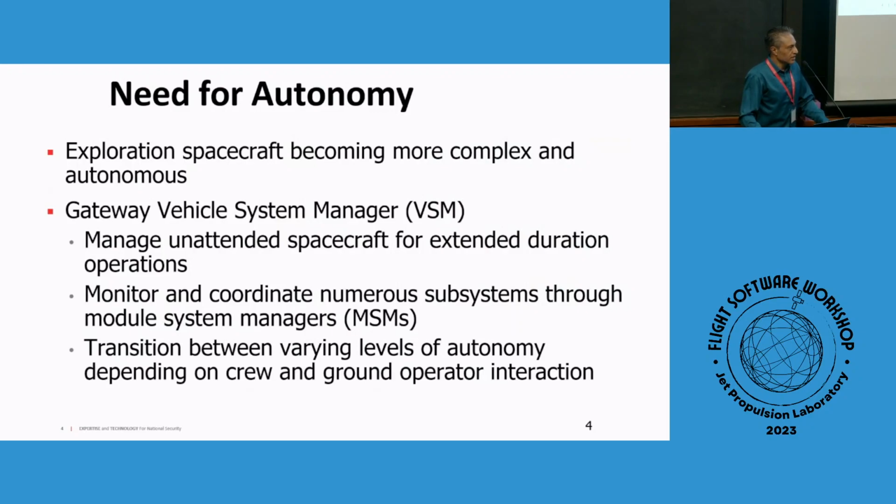One of the things that it needs to be able to do is to manage an unattended spacecraft. Unlike ISS, Gateway is going to be unmanned for the majority of its life. We are envisioning crews perhaps visiting once a year, or perhaps even less often. So you're talking about periods of longer than a year during which there is no human presence on the Gateway.